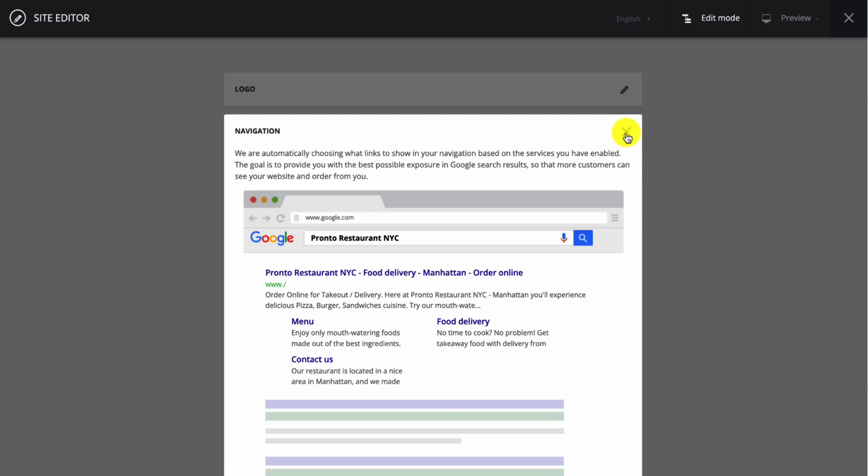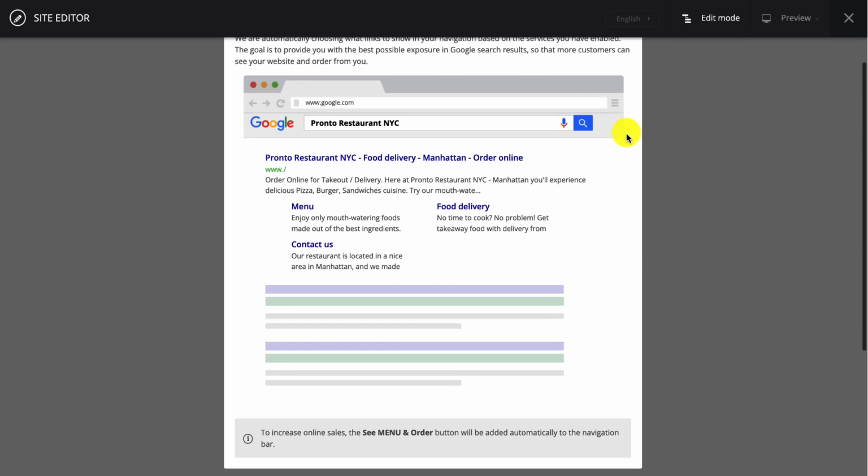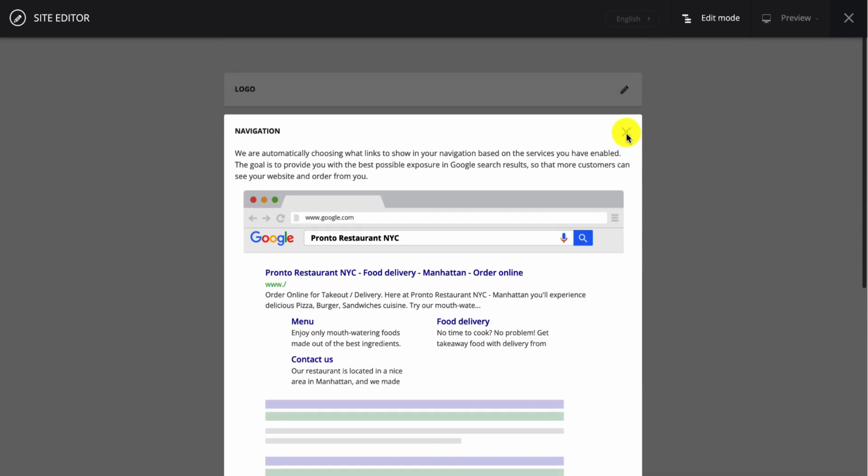The buttons in their website's navigation bar are automatically generated based on the services they've enabled in their restaurant admin panel. It is very important for the restaurant to be found by Google when people search online using relevant words or long-tail keywords. This is a very competitive field, and certain expertise is required to continuously identify and determine which are the most frequent and most addressable expressions that search engines will target best. Therefore, for search engine optimization reasons, also known as SEO, this section cannot be changed.